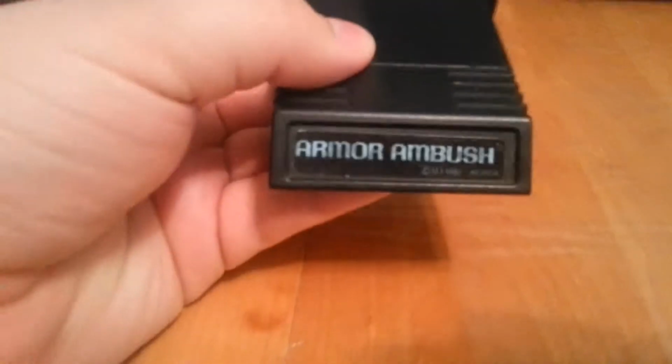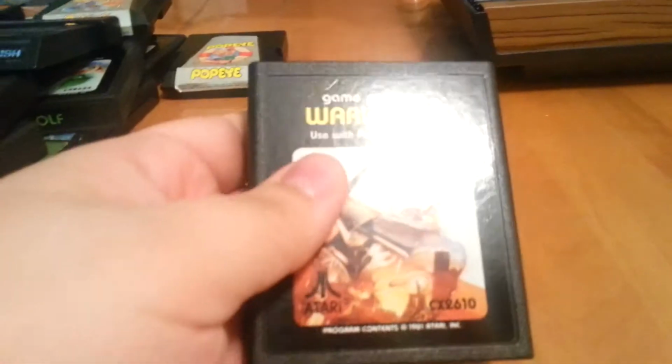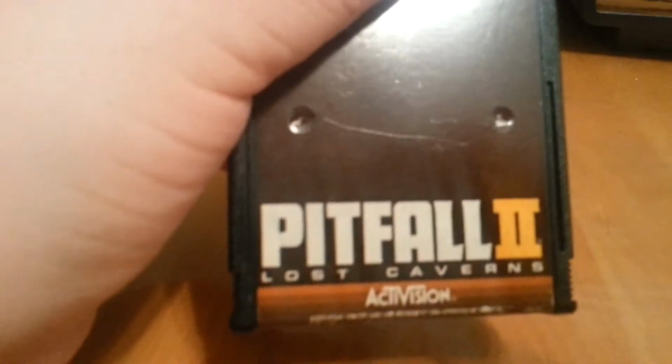Space Invaders. I hope you know what that is if you play any video games. Armor Ambush. Popeye. That's a fun game. I've only played the NES version, but I'm sure the Atari one's fine. Warlords. Another one that I've actually played a little bit. Here's Pitfall 2.